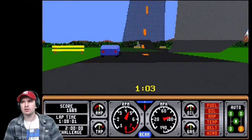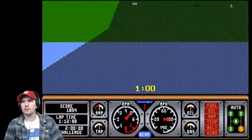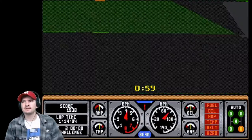We're going at 100 miles per hour. We're going for it. We're going. We've done it. No, we're not. We've gone round again.